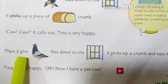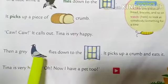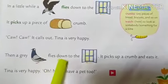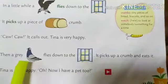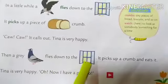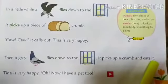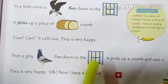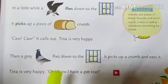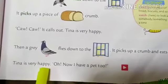Then a gray, which is this bird? Yes, it's a gray pigeon. So, a gray pigeon flies down to the window. It picks up a crumb and eats it. Tina is very happy.